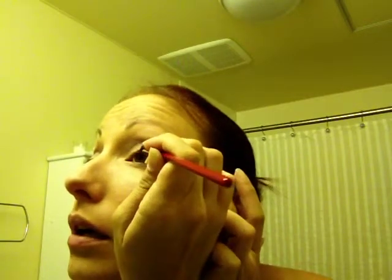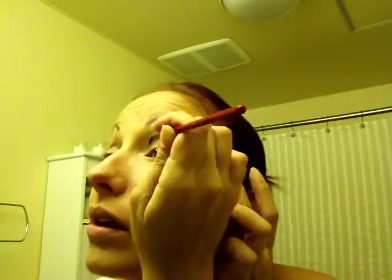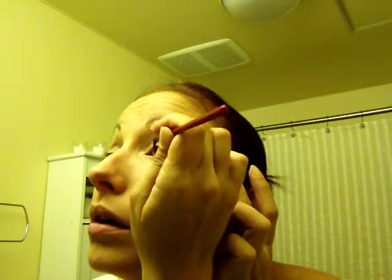Alright, and then at this point I'm going to move to this part of my eye, the middle, and just start bringing it back. Always start in the middle, because you'll have the most product on your brush, and you don't want more product going towards the center of your eye, towards the tear ducts right here, than towards the outside of the eye. You want it to gradually fade, so you have to start on the outside and work your way in.